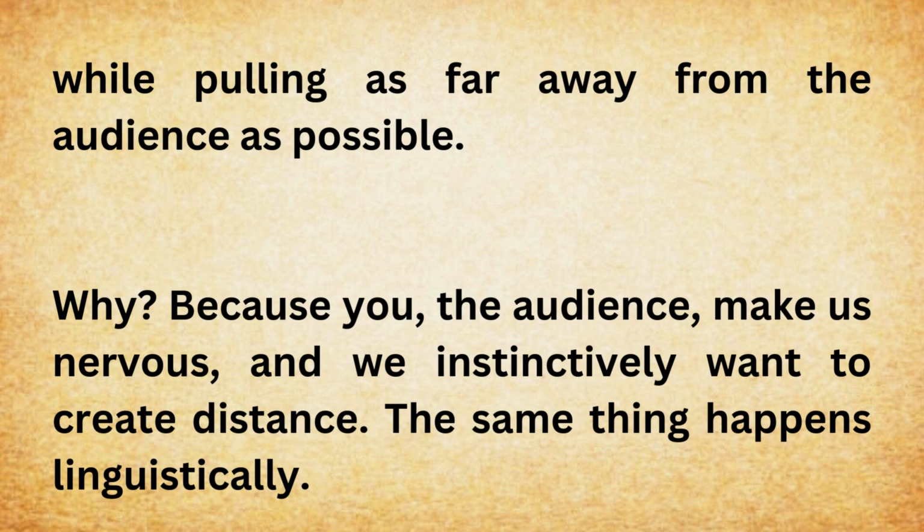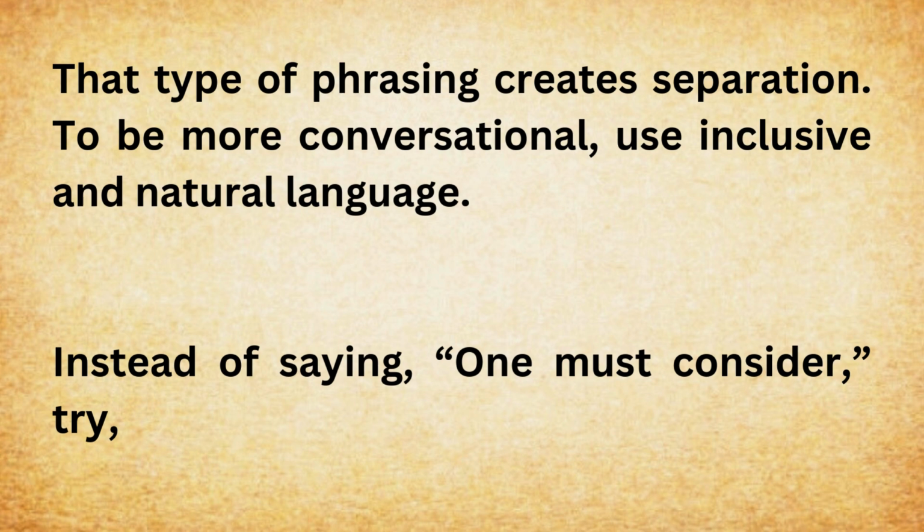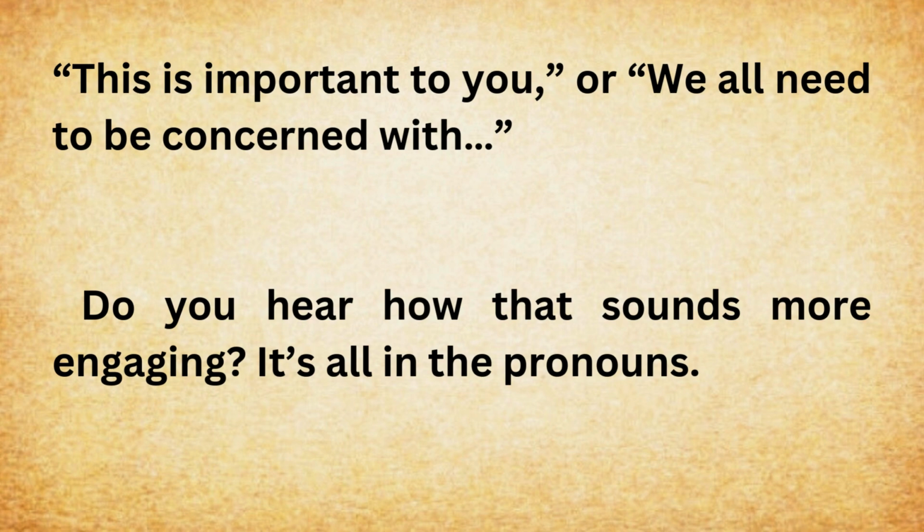The same thing happens linguistically. Nervous speakers often use formal, distancing language. It's not unusual to hear someone say, "One must consider the ramifications," or "Today, we will cover step 1, step 2, and step 3." That type of phrasing creates separation. To be more conversational, use inclusive and natural language. Instead of saying, "One must consider," try, "This is important to you," or "We all need to be concerned with."